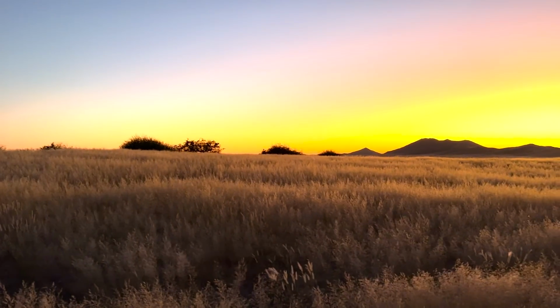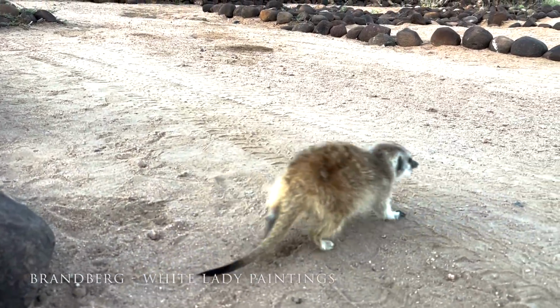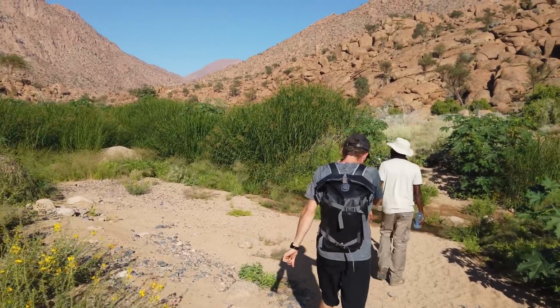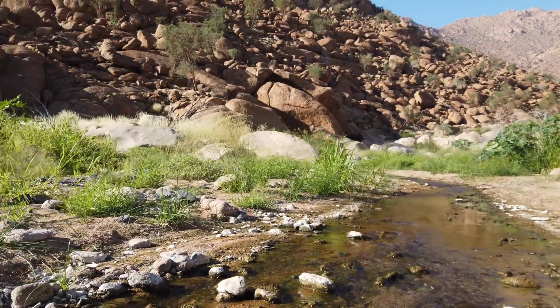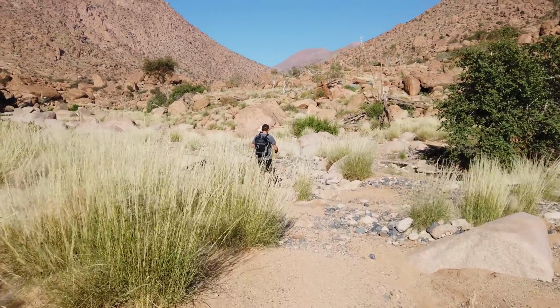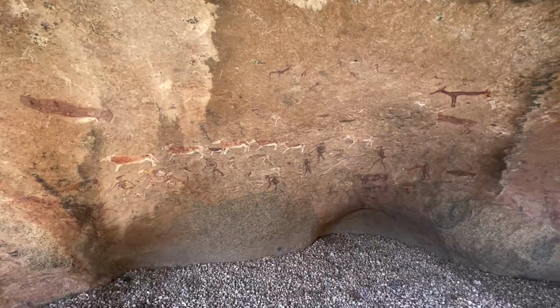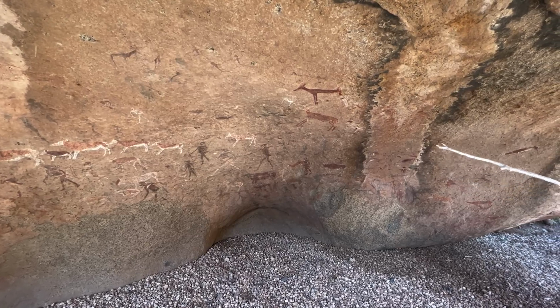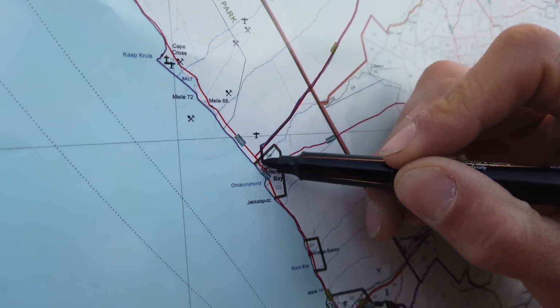We started our day with Brandberg. Around here you have a really famous trek. It's not too long, about 2 hours there and back, that takes you to the White Lady painting. Those are really old paintings from people that were living here, and it's really interesting to hear the story. We then continued our journey to Swakopmund.